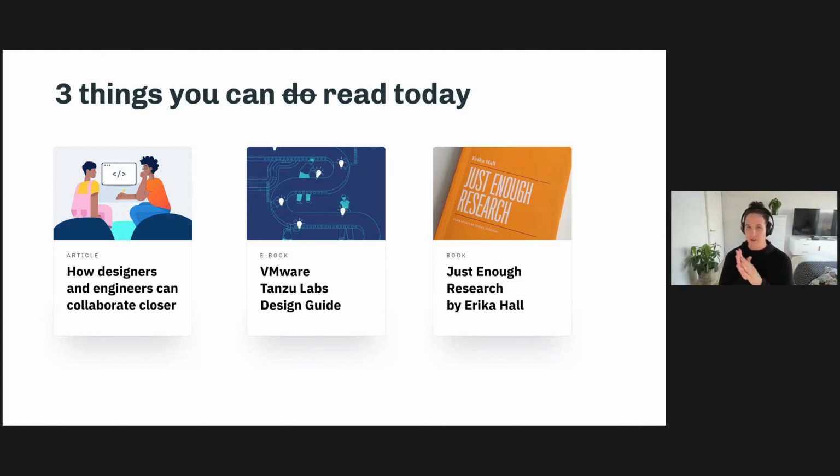And if you want to go a bit further and actually start reading a book, I would suggest you invest your time in understanding and learning about user research, but how it's done in a lean context, right? So knowing just enough so that you and your team can proceed in an evidence-based manner. That's my book recommendation for today.